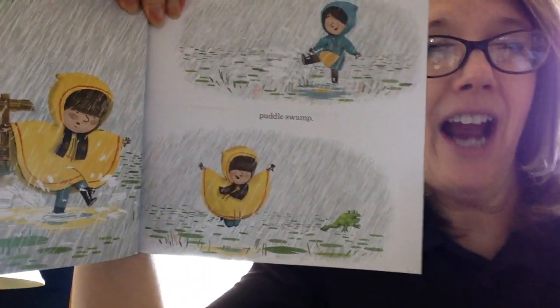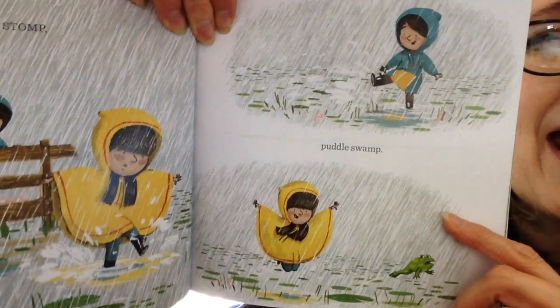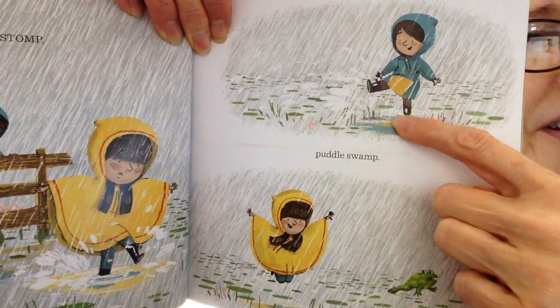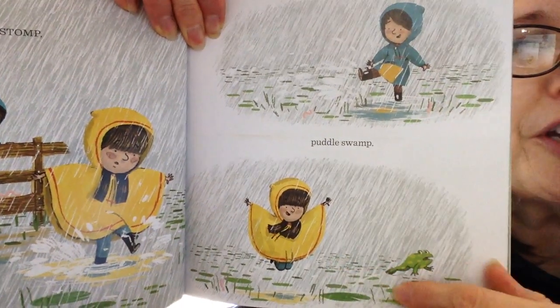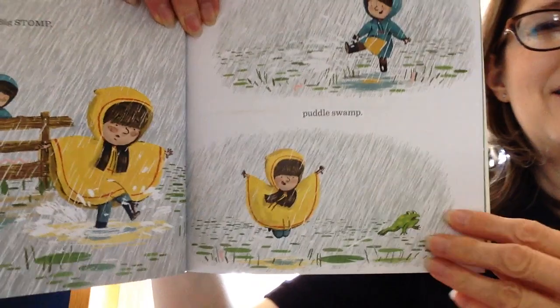When it starts raining harder, the puddles get bigger and bigger, don't they? And it's fun to stomp through the puddles with your boots on. Look at this, the frog is even jumping away.